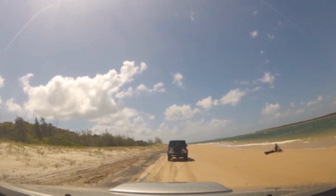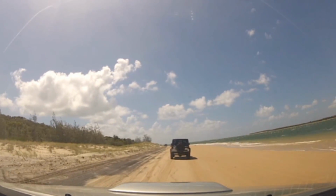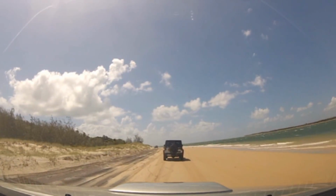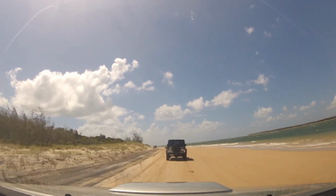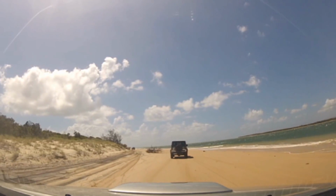When you're driving on the beach, it's usually pretty firm down in the water, so you actually don't need to have low range four-wheel drive. We usually just are in high range, and even quite often if the sand's hard you can go back to just normal two-wheel drive. Saves a fair bit of fuel.